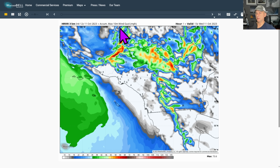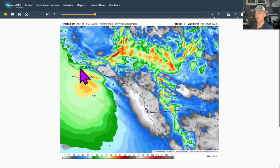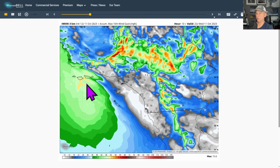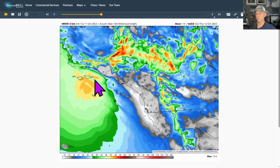And this is looking at the accumulated max 10-meter wind gusts. This is the HRRR 3KM as of this morning. Put into motion, you can see some of these wind gusts still increasing across some of the area through tonight. Santa Ynez, transverse ranges out there, higher terrain all the way down through Southern California. And like at Catalina, as you go through the day today, some pretty interesting gusts rolling across the area as well, in excess of 50 miles per hour, for example.